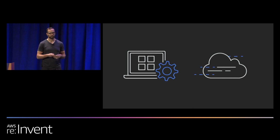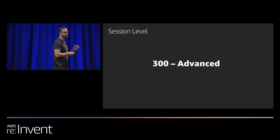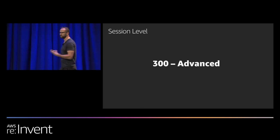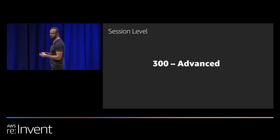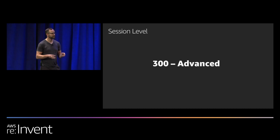as efficient as possible. So today's session is level 300, which means it's a little bit more advanced. So we won't be explaining what a VPC is, what a VLAN is, but rather we'll focus on the building blocks of hybrid and then what architectures you can create using those building blocks.